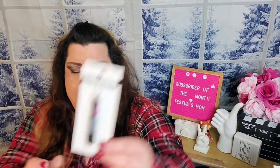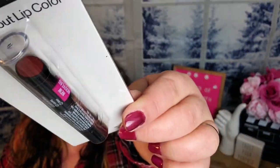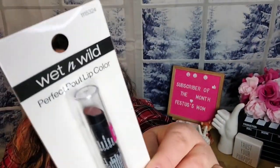What else? Oh, I guess I grabbed multiples of the shipping labels. Not really much in the makeup department going on that's new, but I did see this Wet n Wild Perfect Pout lip color right here. And it's kind of like a champagne-y beige type of color. It doesn't give a color. It has a number, 1115324. There you go. And I figure I would grab one and see how I like it.